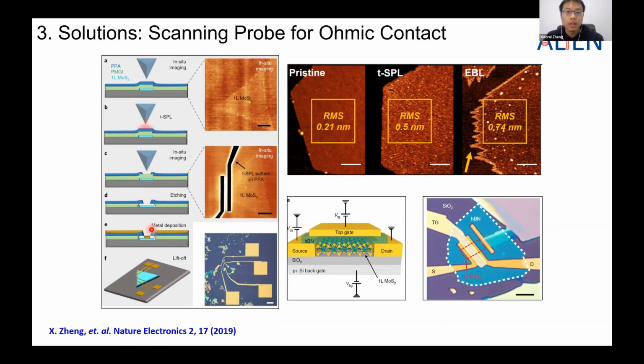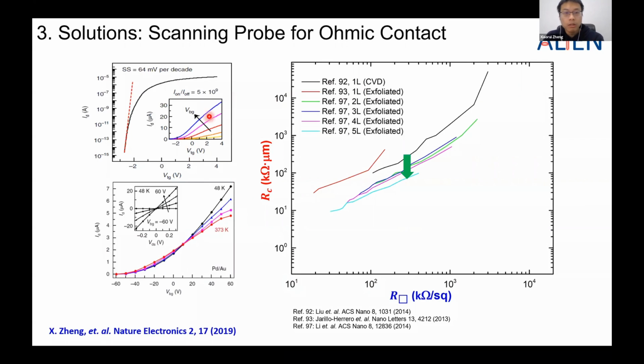Okay, by using this lift-off technique, we fabricated both back-gated and top-gated transistors on monolayer MoS2 flakes, either from exfoliated samples or from CVD-grown samples. If we look at the results, we can see the on-off ratio we achieved on monolayer MoS2 is as large as 10 to the 9, and we can achieve an SS factor of up to 64 millivolts per decade. These are very good numbers for a monolayer transistor.